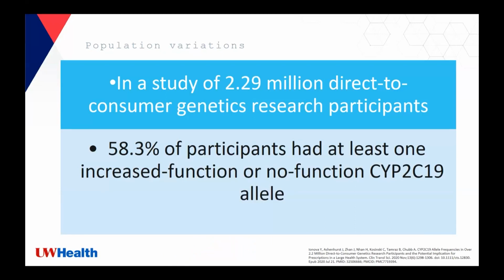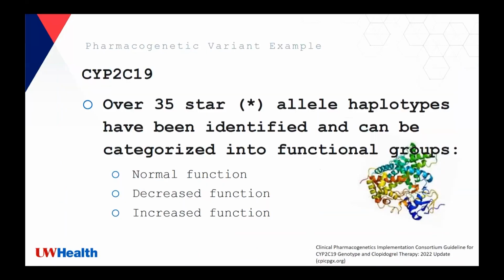So there's a ton of population variance in the CYP2C19 allele. In a study of 2.29 million research participants, 58.3% of the participants had at least one increased function or no function allele for CYP2C19. Furthermore, over 35 star allele haplotypes have been identified and can be categorized into different functional groups, which include normal function, decreased function, and increased function.